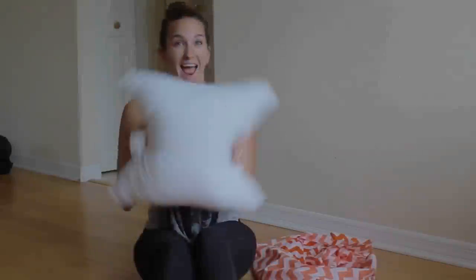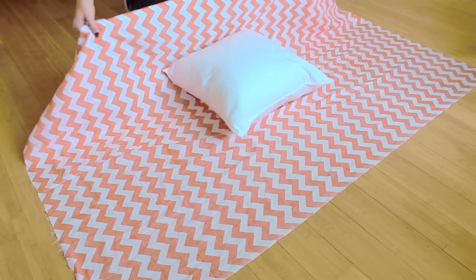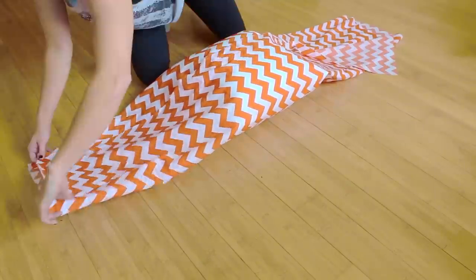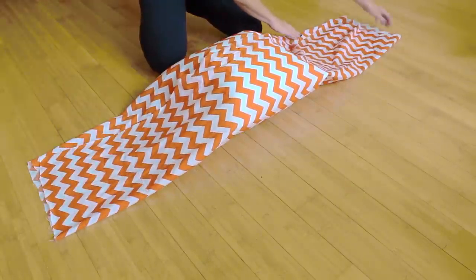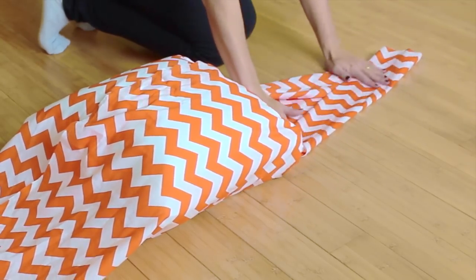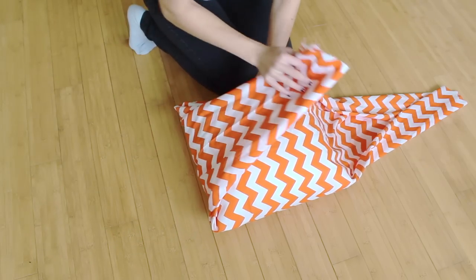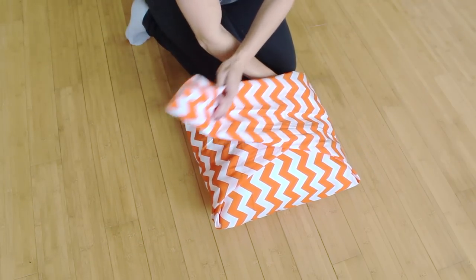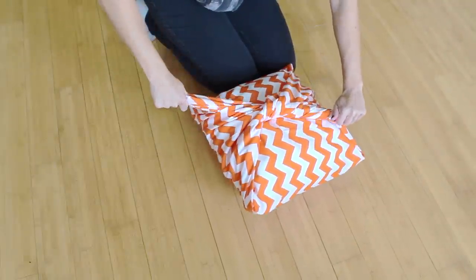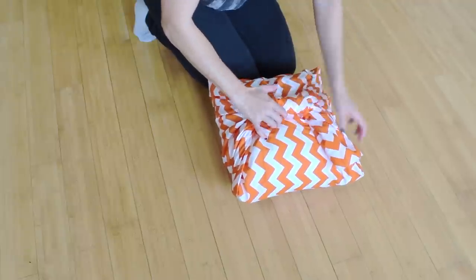Next, we're going to make customized pillows. Choose a fall-inspired pattern and lay flat on the floor. Top with a small pillow and fold both sides of the fabric towards the center of the pillow. Next, fold the sides as if wrapping a Christmas gift. Bring the two sides together and knot them. At this point, you just kind of place the fabric in a way that you find attractive.